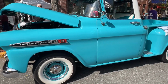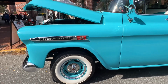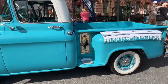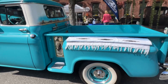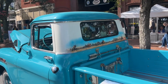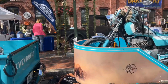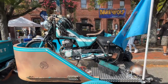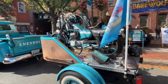So this is a 1959 Chevrolet Apache. What a dressed up pickup. And it's got the Chevy Rally style wheels on it, painted to match. Wow. What a sweet truck. And done up in the Apache logos, Apache theme. I was told this is the Apache man. I had to talk to him. And now he's not here. But he tows his own toy behind him, a motorcycle on a trailer. Wow, isn't that cool?